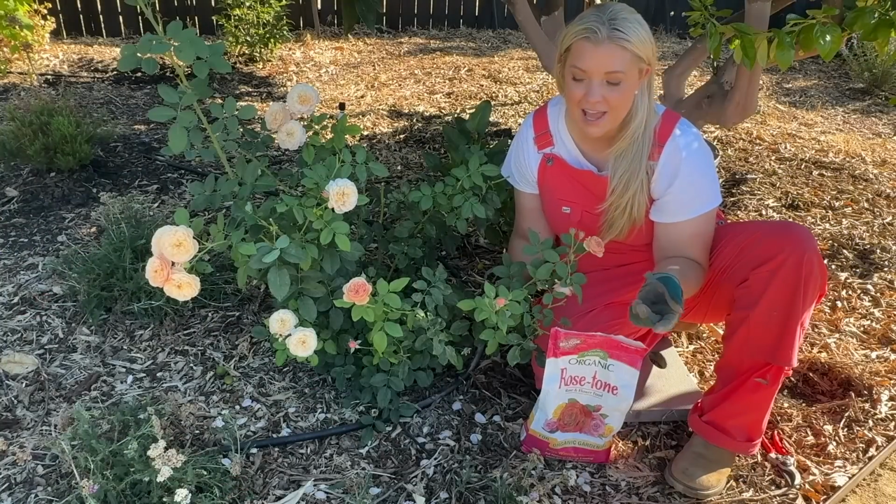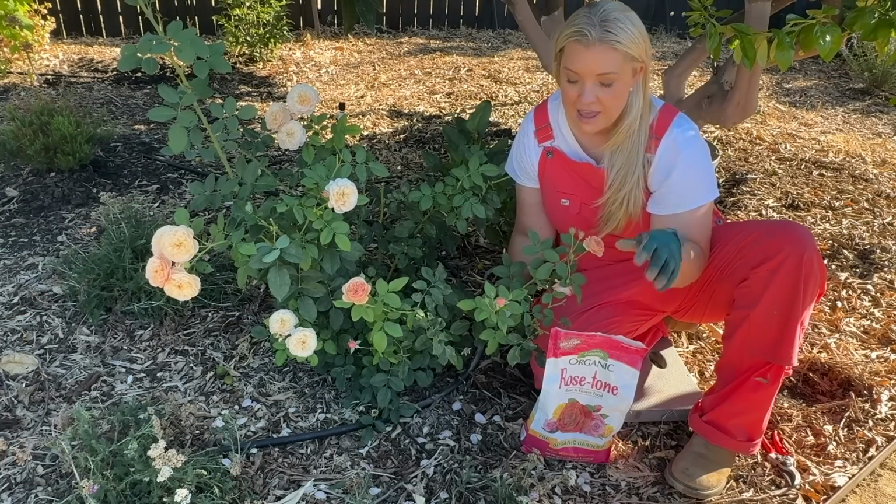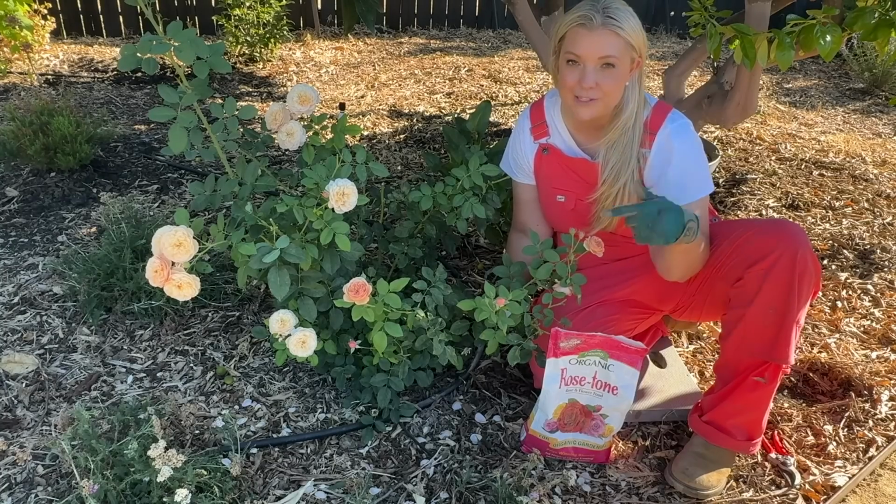Okay, so now that I've deadheaded this rose, this is the Honey Apricot rose from Proven Winners, and this rose is actually edible, which all roses are edible, but this one actually tastes good.